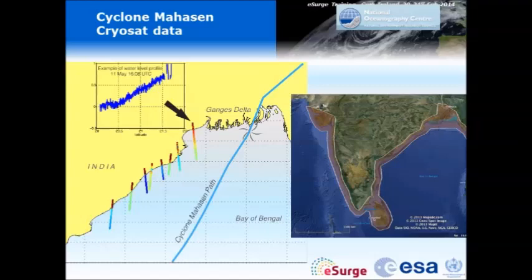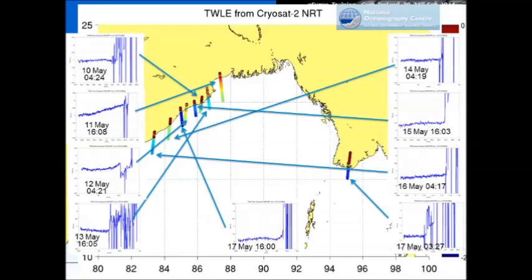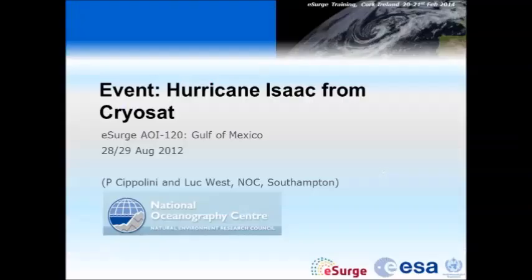And when you look at the waveforms, you can see here that you do indeed see the surge as the altimeter moves on to the coastline where we had landfall. So these are virtual tide gauges, in other words. Now they need to be calibrated and they need to be maintained in a consistent manner with the actual tide gauges on the ground, but they are in fact virtual tide gauges.